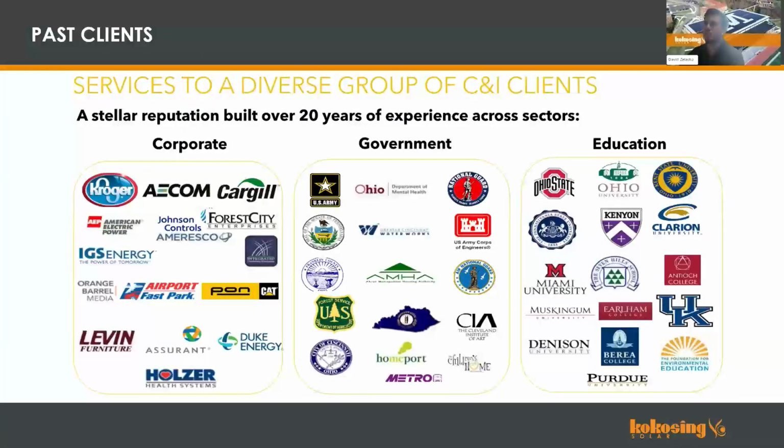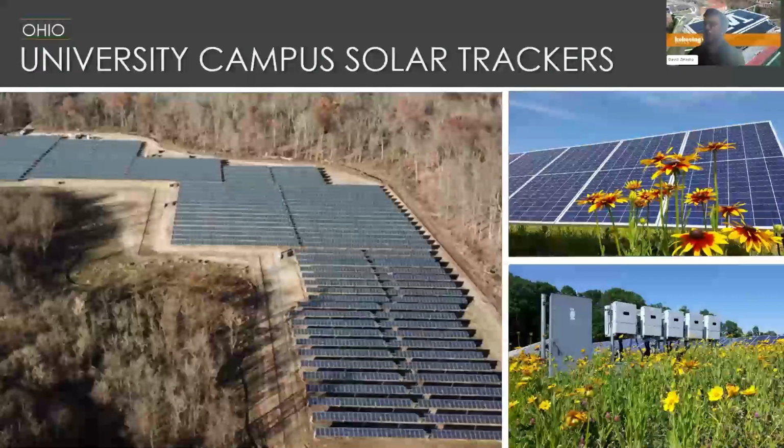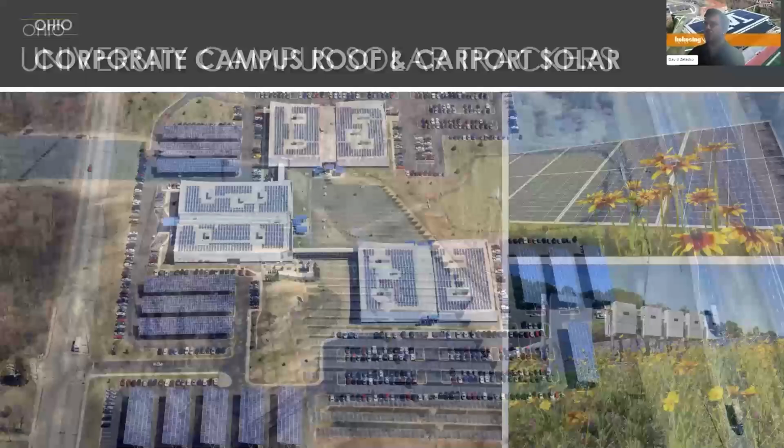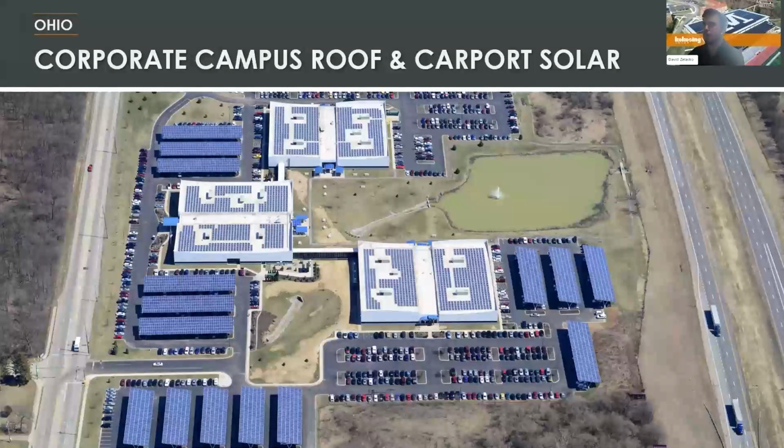Here's a list of some of our clients, both corporate, government, and education. And like I mentioned, we do large ground mounts. This project is for a university that actually has single axis trackers on it. Here's a mixture of a carport system. This system is, I want to say, about 12 plus years old now in Springfield, Ohio. If you're driving down 70, you'll be able to see it. But a mixture of carport and rooftops here.